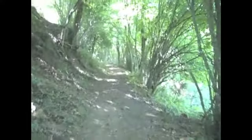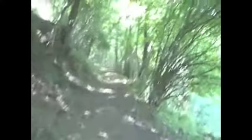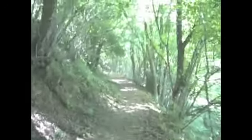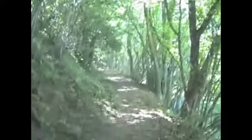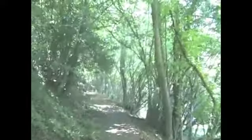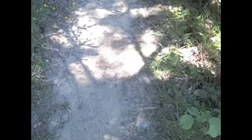Now from Villamardones we take this way, and pretty soon we will be at San Lorenzo Church. It is very nice to walk in the shade on such a hot day. You see that snake?